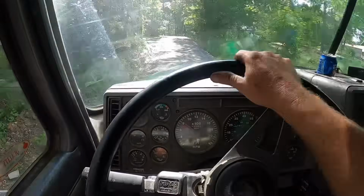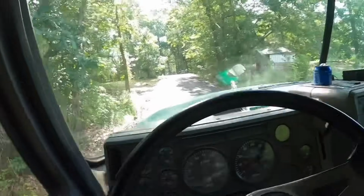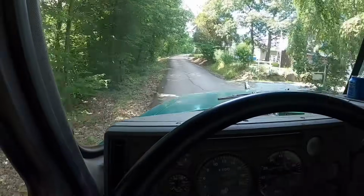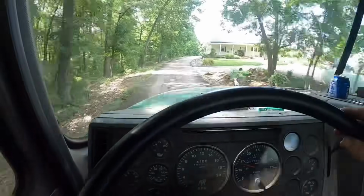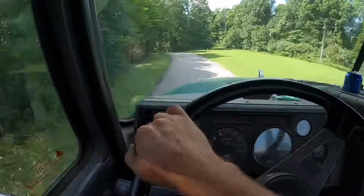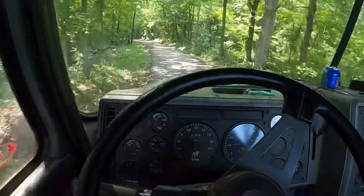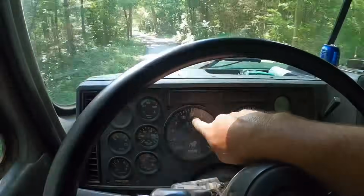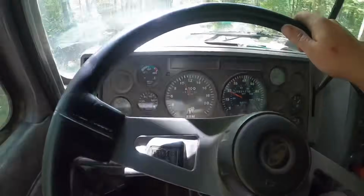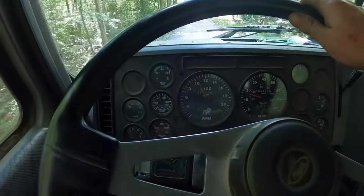Concerned about. Oh, come on. Climb the hill there, baby. So, I'm feeling pretty comfortable getting into it for a little bit and see what we got. It never worked all the way down to cutout. That's definitely a plus.